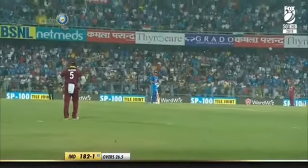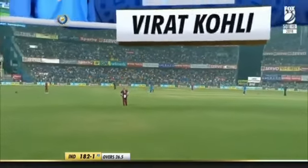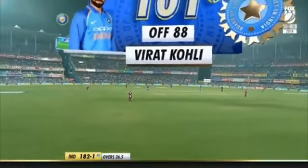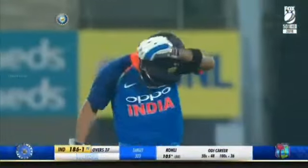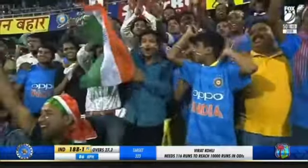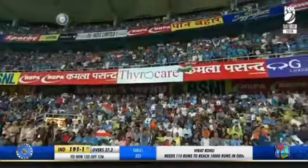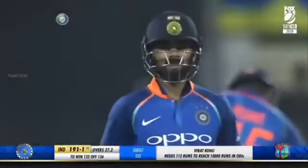An absolute masterclass in chasing down big totals. 101 off just 88 deliveries. How good was that? If it was to the right of that man at deep point, this time it's to the left. 56 ODI hundreds. Take another four. Well, it's criminal. It's criminal to make batting look so simple.